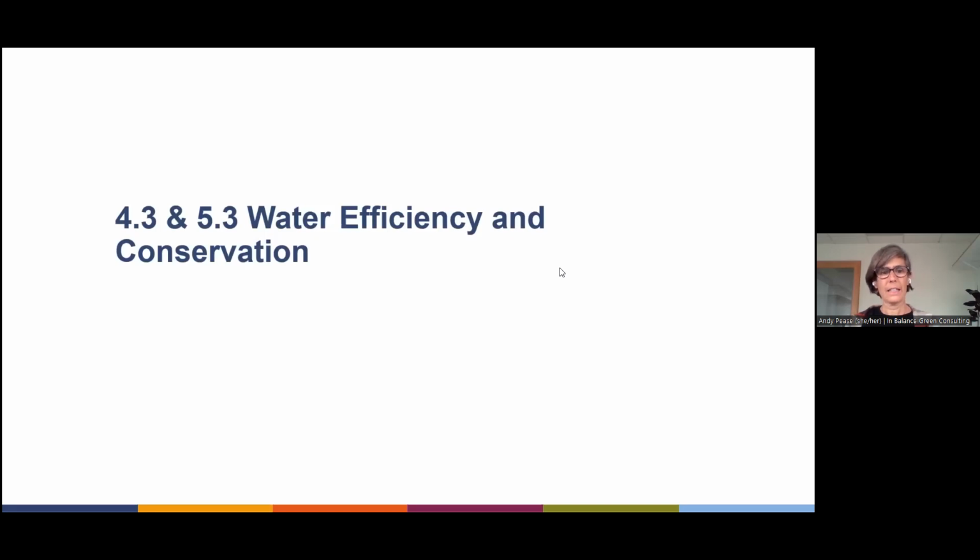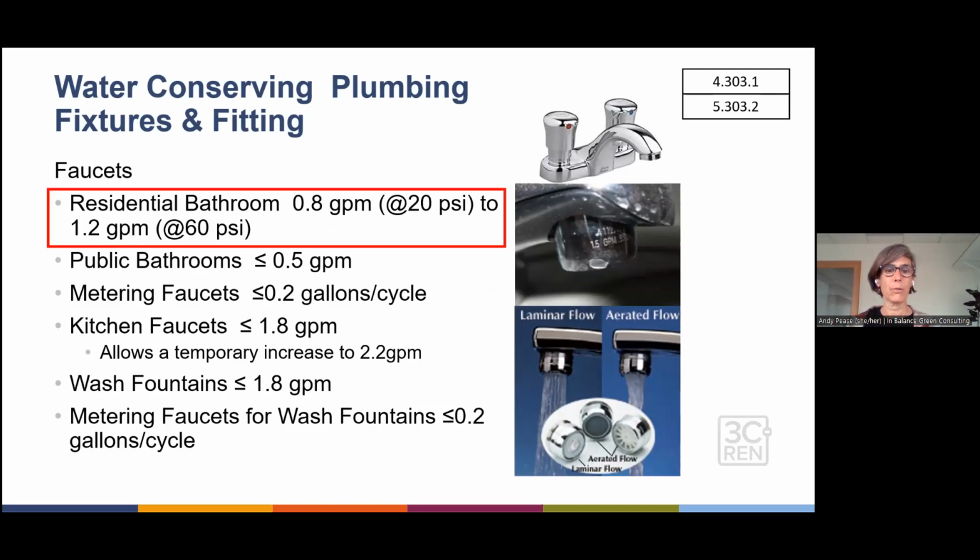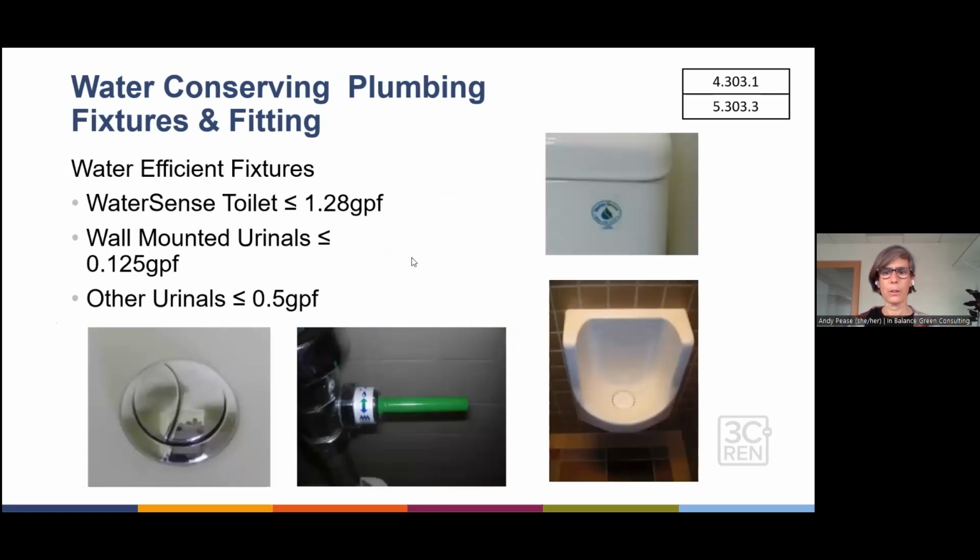Okay, so water efficiency and conservation. Plumbing fixtures. We don't really have any new changes to this, but there were mid-cycle changes last time, so not everybody has caught up in the requirements. So we see that in just a couple of areas. This has been around for a long time, but in residential bathrooms, the max is 1.2. We're pretty good at that, but there's also a minimum for residential lavatories of 0.8 gallons per minute. So if you're used to using public bathrooms of 0.5 or even 0.35, those don't work for a residential setting. And then kitchen faucets are 1.8, and the others we don't use a whole lot.